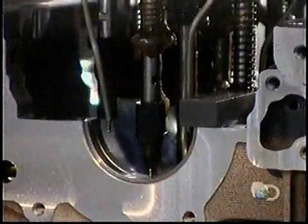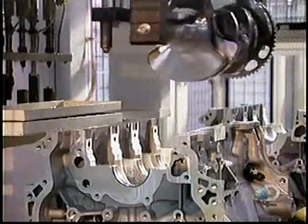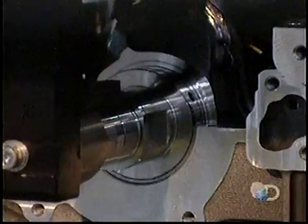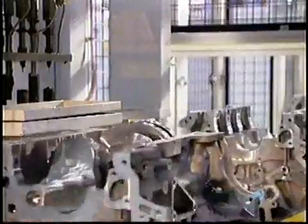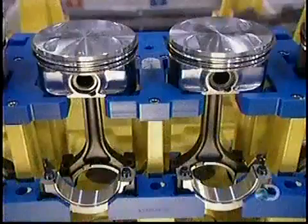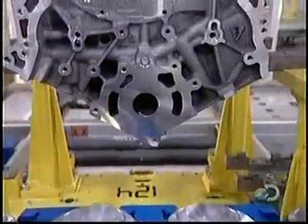Back on the engine assembly line, the engine blocks are still upside down. A robot lubricates the 4 bearings on which the crankshaft will turn. Then it drops the crankshaft into position. The pistons come next, 6 per engine, because these are 6-cylinder engines.